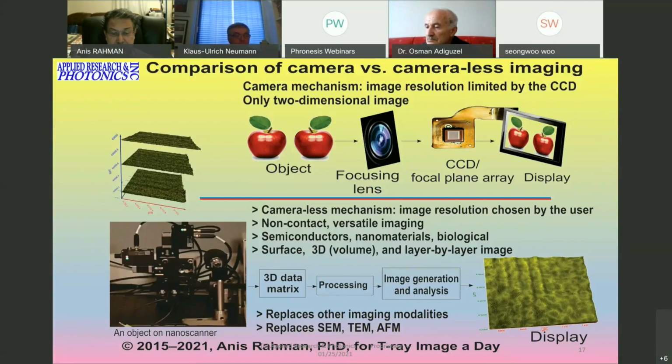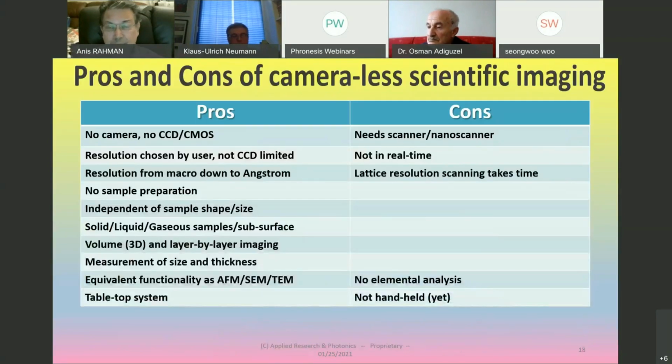In this case, in cameraless mechanism, image resolution is chosen by the user, and it is a non-contact versatile imaging technique. We can use semiconductors, nanomaterials, biological, any kind of material can be imaged. We get surface image, we get 3D or volume image, and we can see layer by layer image, which is what I will explain a little bit later. So it has the ability to replace other imaging modalities such as the SEM, TEM, and AFM.